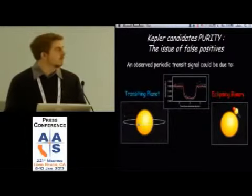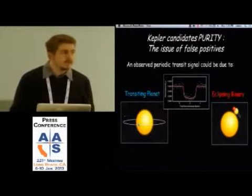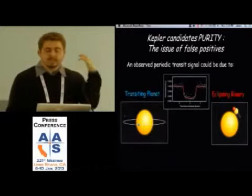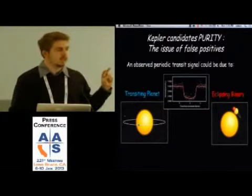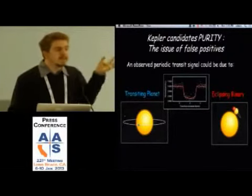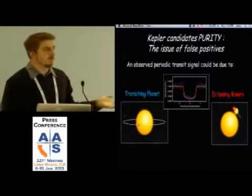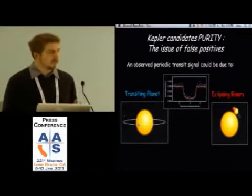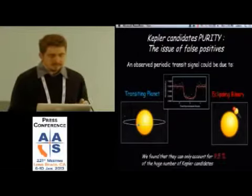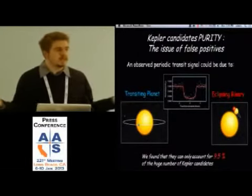It's well known that an observed periodic transit signal could be due to a transiting planet or any kind of astrophysical configuration of two eclipsing objects, eclipsing each other, in the same pixels as the stars we're observing. And what we've been doing is a simulation of the Kepler survey, focusing on all these false positives, and trying to take into account all configurations we can think of.